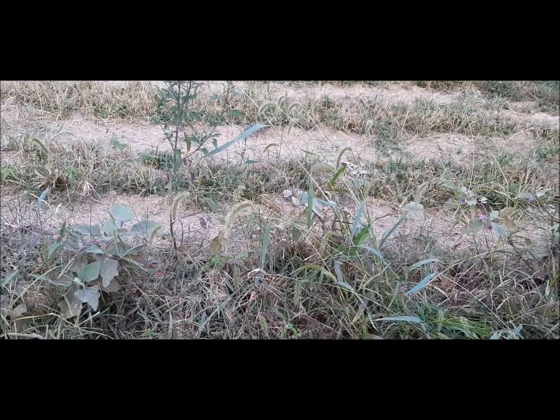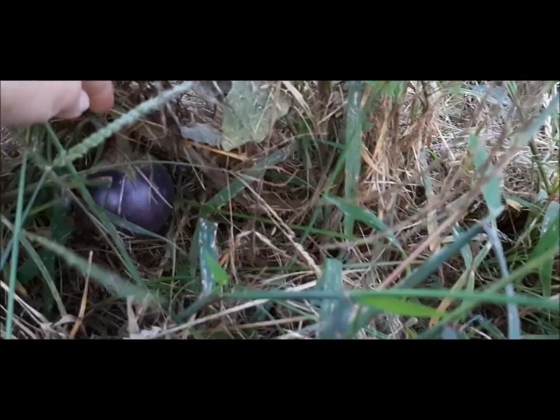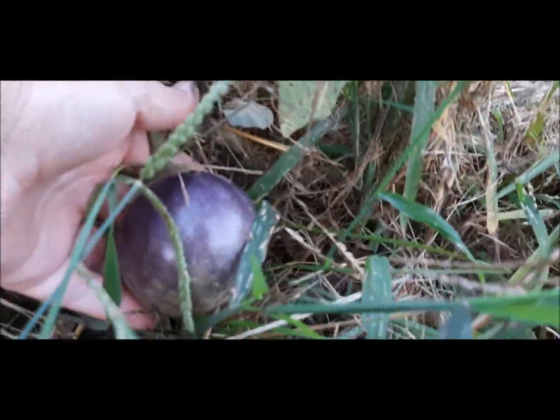Over here we had eggplant. They're pretty much done, it looks like, and they were little ones. Oh, here we go. Here's one. Looks like we do still have a couple that we can pick. See, they were little ones.